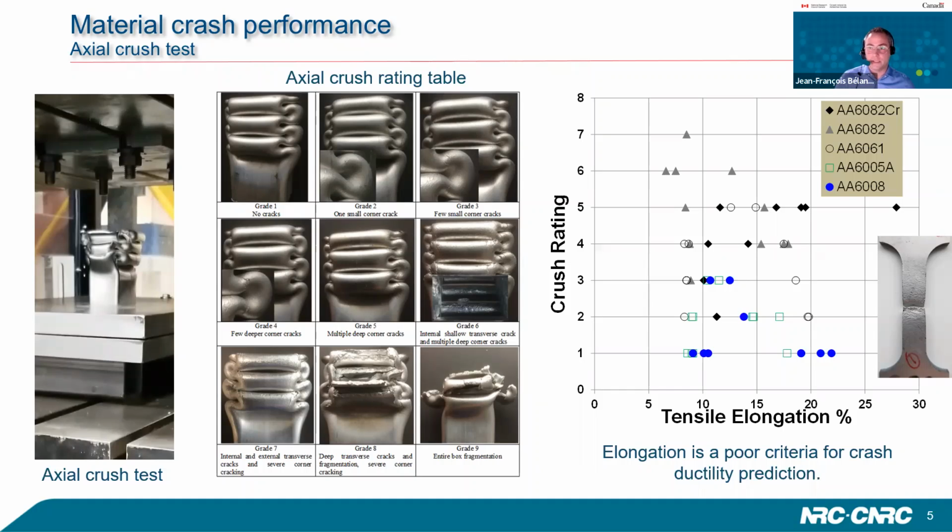This is an actual crush rating table that we developed in collaboration with Rio Tinto, and it is now used by 2 OEMs today. By using this table, we can assess the level of cracking qualitatively from grade 1, no crack, to grade 9, an entire box fragmentation. And the acceptable level of cracking really depends on the OEM. Some OEMs will be fine with some cracking, while others won't accept any cracks. It really depends on their mindset.